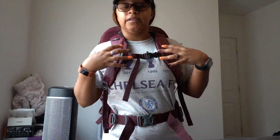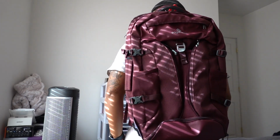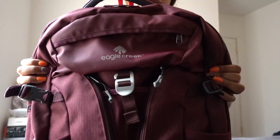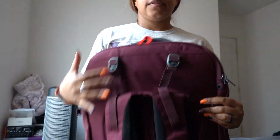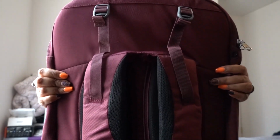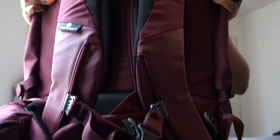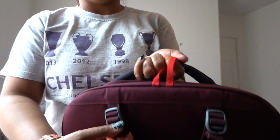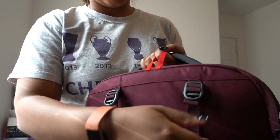Like I said, this is the women's companion backpack. It's meant to fit the stature of women. I think it looks very nice on me, at least. Yeah, here it is. And here is the back. See, these are the straps that you can pull.